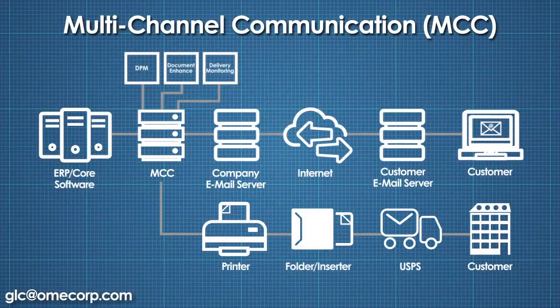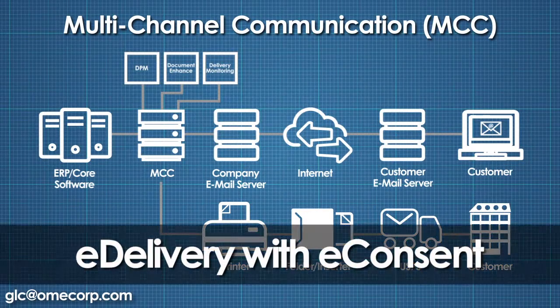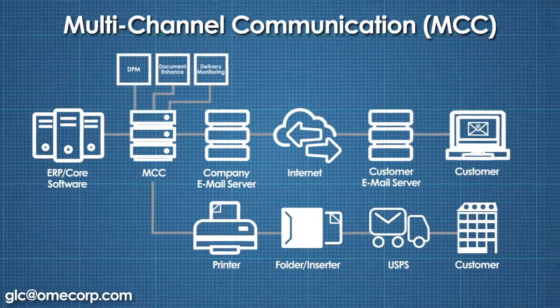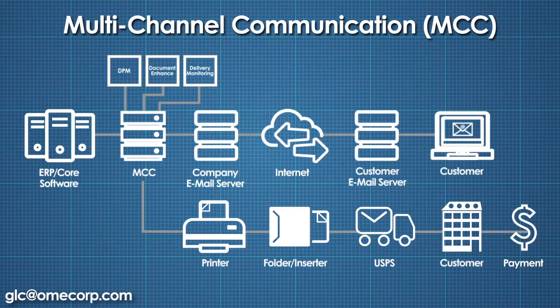Until the customer has agreed to the electronic or e-delivery with e-consent, the DPM will send the document to the printer and folder inserter. Of course, traditional mail and USPS follows with mailing the document and finally delivery to your customer's mailbox. With traditional mail, there is typically no confirmation that your customer received the mail piece until there's return communication or if you send an invoice and it's paid.